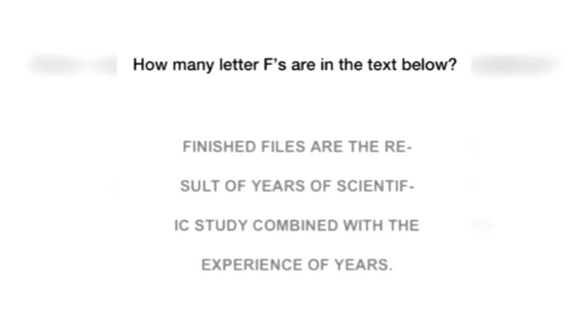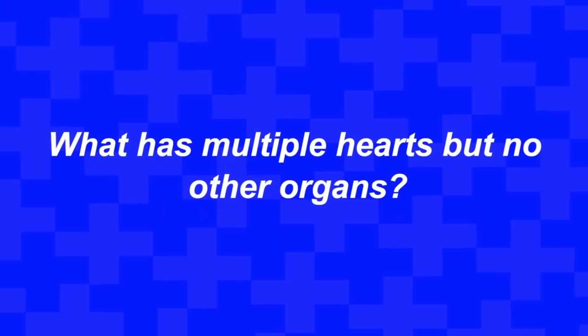Alright, so there's actually 6 F's in this picture. What has multiple hearts but no other organs? Comment what you think the answer to this question is.